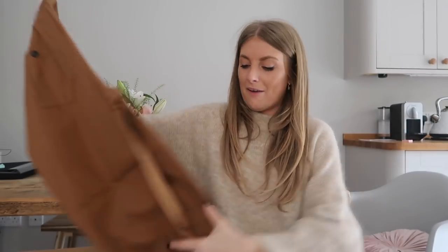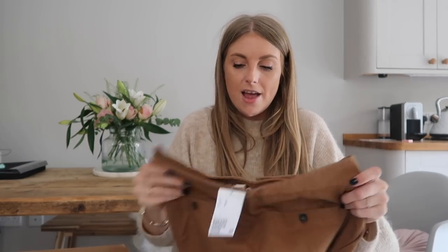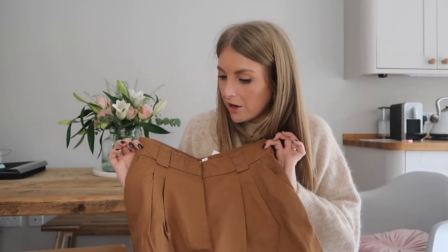Then finally, it's the other pair of trousers I ordered in two sizes. These look quite short. It's the only thing about H&M trousers, I really wish that you could order different lengths, but I guess that would lead to a lot of waste in terms of sizing. I really like the kind of tobacco colour of these. I think this will look really nice with one of the cream jumpers and the belt that I got.